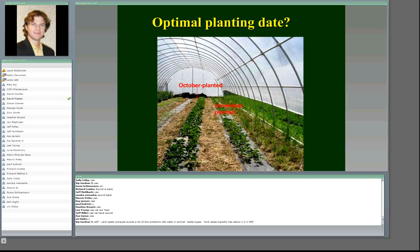So your planting window is expanded by 3, maybe perhaps 4 weeks over what your field planting date is for these particular types of strawberries. So that's one of the reasons why, you know, people like high tunnel production, is it gives you just a larger window to get your crops planted.